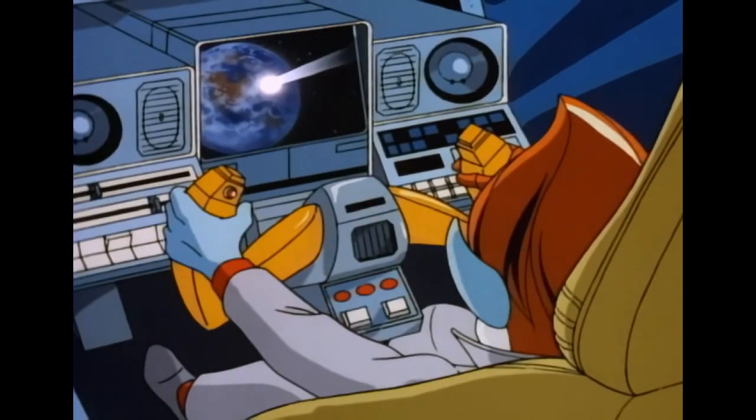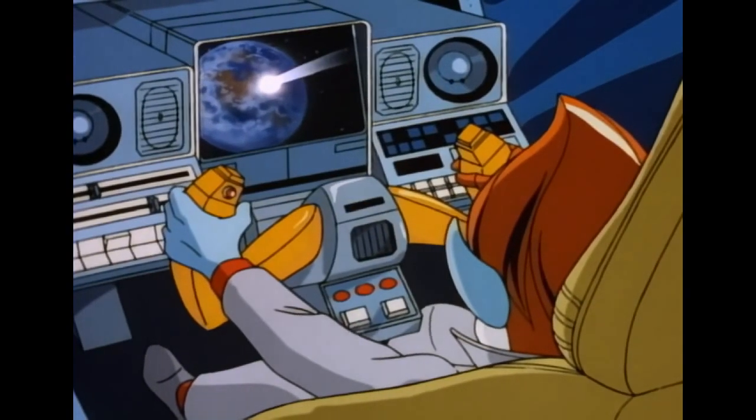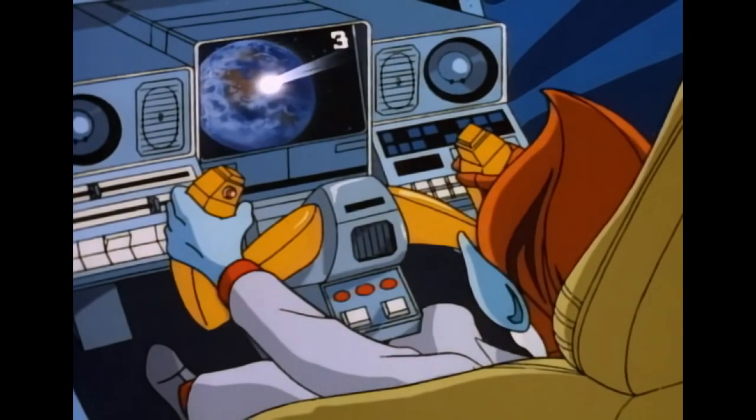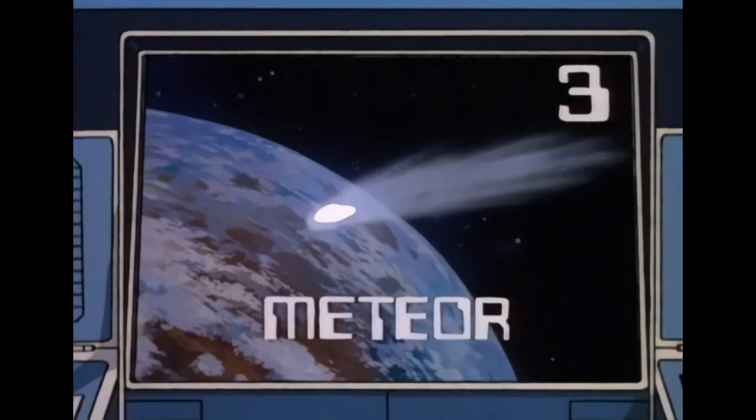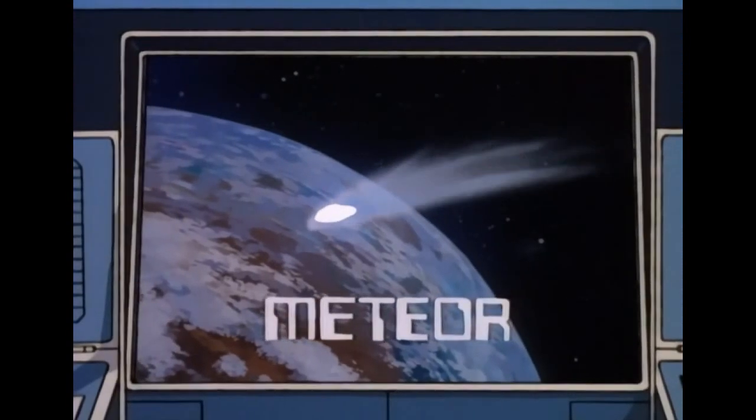When a meteoroid enters the Earth's atmosphere, its name gets shorter. For 3 points, what is this new name? Meteor. Right, meteor. 3 points.